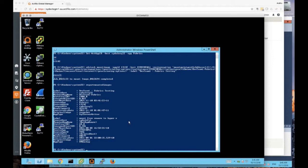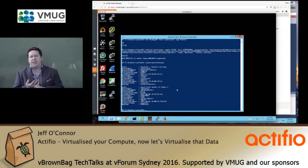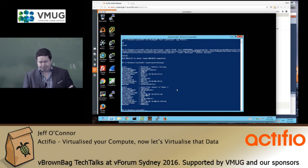I didn't need to make a call to my infrastructure team to provision some storage, a database backup restore team to restore the database, a DBA to stand it up. I literally gave full self-service access to a DevOps team to consume data that was recent. So that's pretty much the end of the demo there.